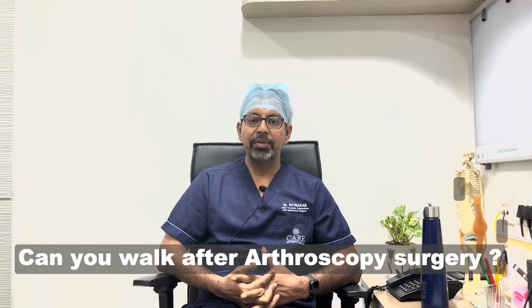For ACL reconstruction, generally we say toe-touch weight bearing, don't walk immediately. That takes time. After 3 weeks, we give full weight bearing. It depends upon what type of ligament we take in. If it is an athlete, we have a different protocol. For a normal person, we have a different protocol. So it all depends upon rehabilitation. We call it accelerated rehabilitation. Some people require faster recovery because their sports training is pending. Some people don't do much exercise, and they have a delayed recovery. So exercises are very important after the surgery.